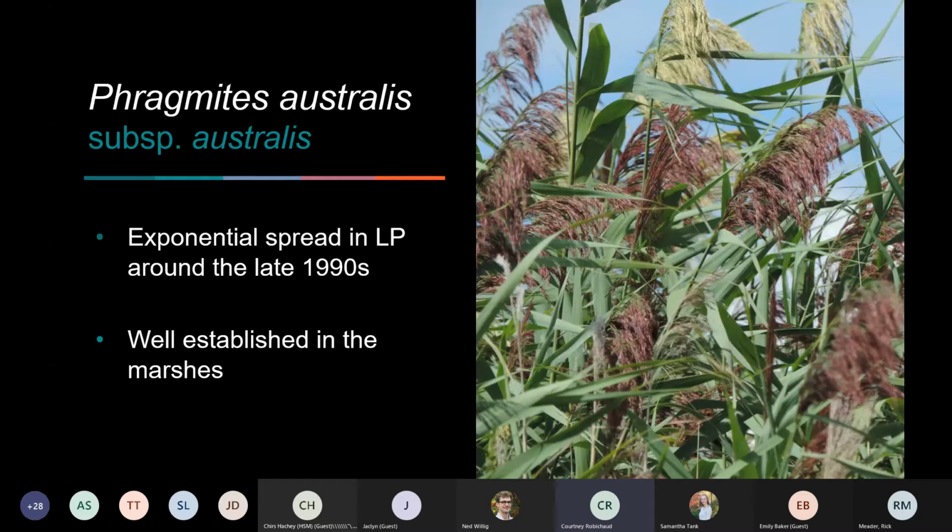Now, I assume to this group it needs no real introduction, so I'm just going to give you a little bit of background about the invasion of Phragmites into Longpoint. So this perennial invasive wetland grass began to spread exponentially in Longpoint around the late 1990s, likely facilitated by low water levels that exposed substrate that really allowed it to establish and begin to grow quite rapidly. So there was some genetic testing. It was likely the haplotype M that was introduced and began to rapidly spread in this area. And it's now well established in the region.